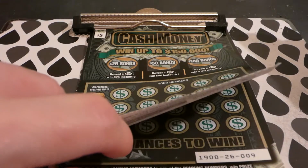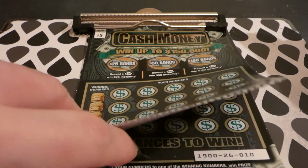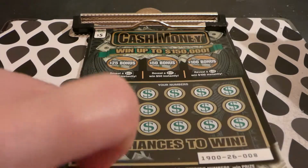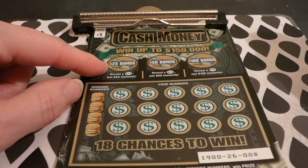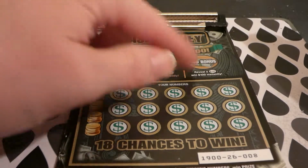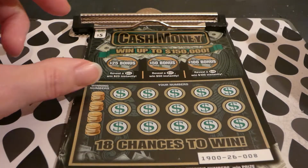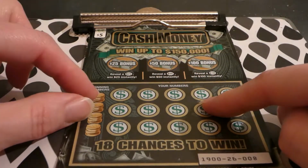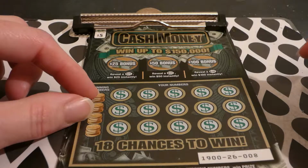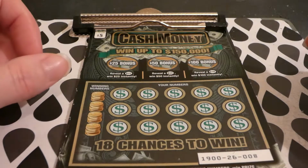I have ticket number 8, 9, 10, and 11. Up here you have three little bonus sections: 25, 50, 100. Then you have your winning numbers right here on the side. You match any of your numbers to the winning numbers to win the prize shown. A stack of cash wins the prize instantly. A bag of cash wins 5 times the prize. A safe wins all 15 prizes.